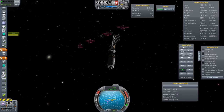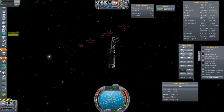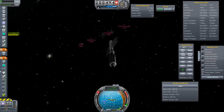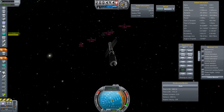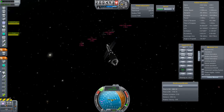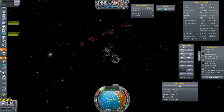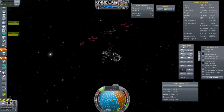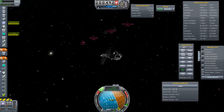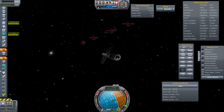So what I want to do now is getting closer to our desired target. Fire up the RCS. There's a little bit of RCS fuel, enough.